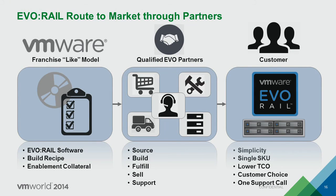I'm going to acknowledge what Chris said again. First and foremost, we're a software company. The only way we're going to be successful with EVO Rail is in collaboration with our key partners, and we announced those partners today. Over the coming months, we are working with other partners, and that list will grow. So we've structured this like a franchise model. It's not like your typical OEM model where the OEM just gets the software and they're left to their own devices. We're being very prescriptive.